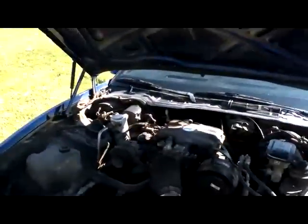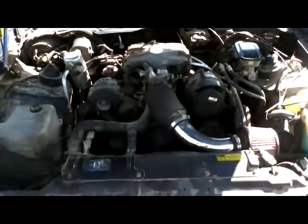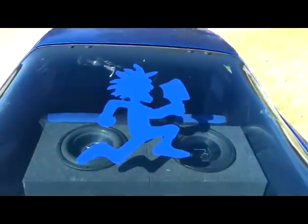There's my engine. Got some dings in my hood, Bondo from the previous owner. Let's see. Got my hatchet man in the back. Standard taillights.